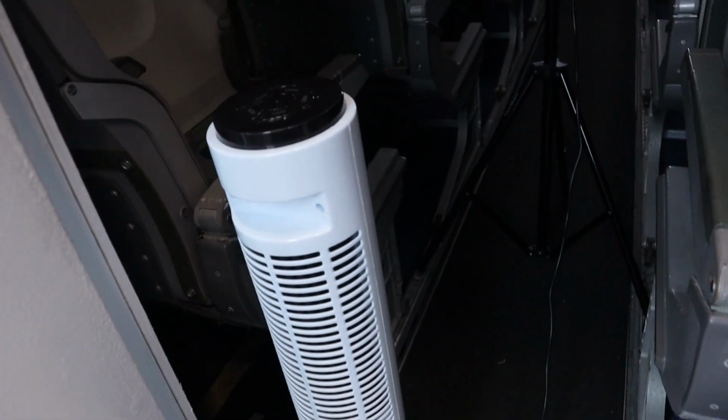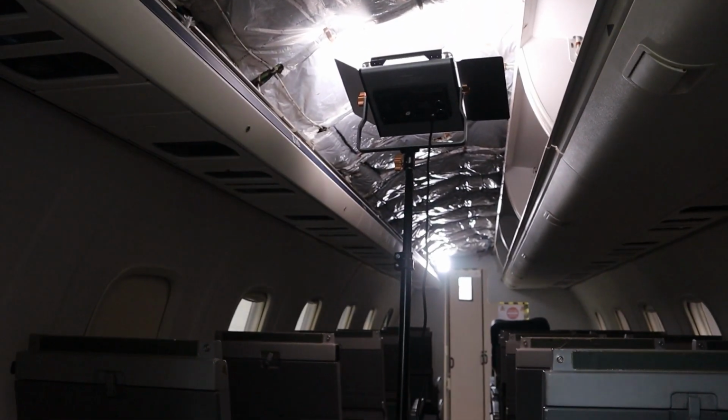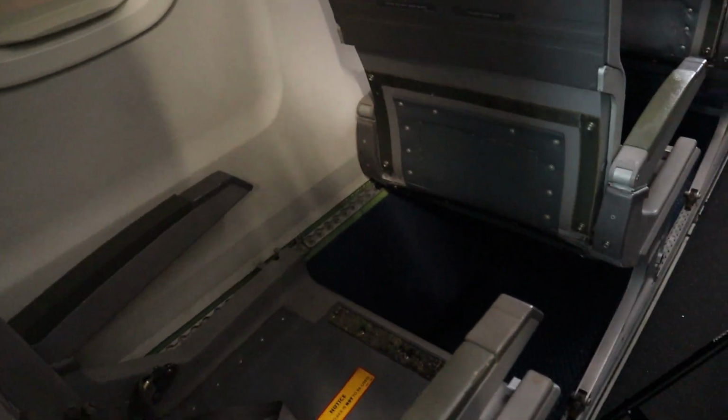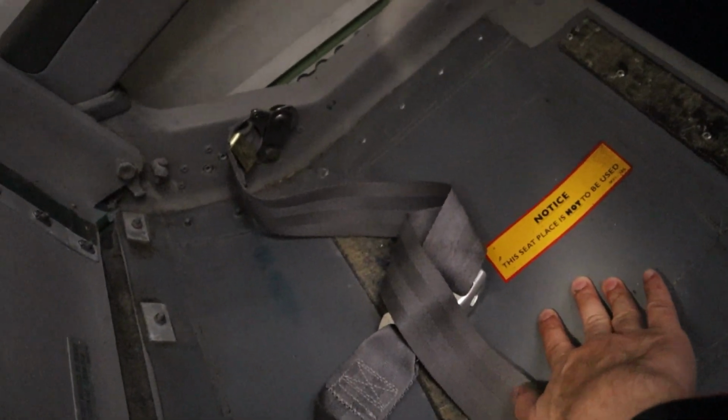Just so that when we work, we've got some air going in, we put in a fan, and that's a studio light, just to light up the cabin so that we could work safely. And believe it or not, all of the seats in fact have this really cool system, and we were looking into it. They actually have fabric at the bottom, and believe it or not, this fabric actually helps save a lot of weight on an aircraft.